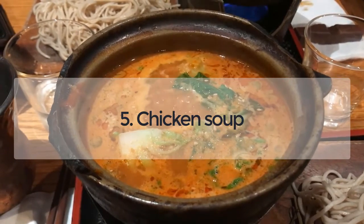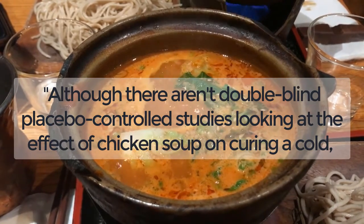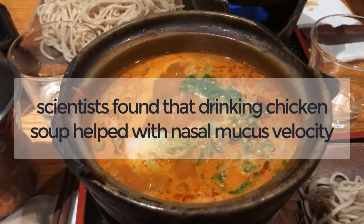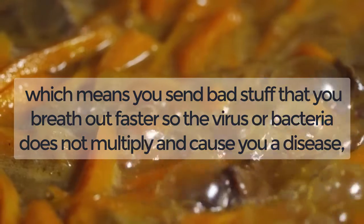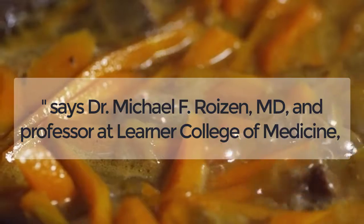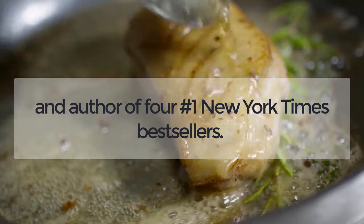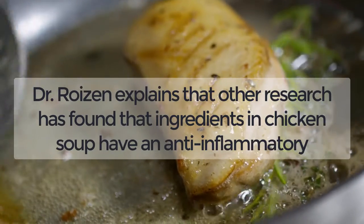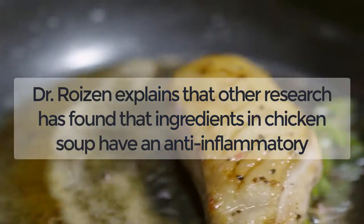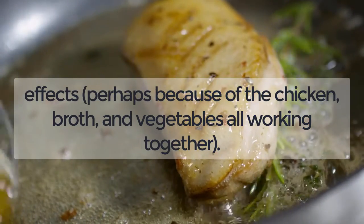5. Chicken soup. Although there aren't double-blind placebo-controlled studies looking at the effect of chicken soup on curing a cold, scientists found that drinking chicken soup helped with nasal mucus velocity, which means you send bad stuff that you breathe out faster so the virus or bacteria does not multiply and cause you a disease, says Dr. Michael F. Roizen, MD, and professor at Lerner College of Medicine, and author of 4 #1 New York Times bestsellers. Dr. Roizen explains that other research has found that ingredients in chicken soup have an anti-inflammatory effect, perhaps because of the chicken, broth, and vegetables all working together.